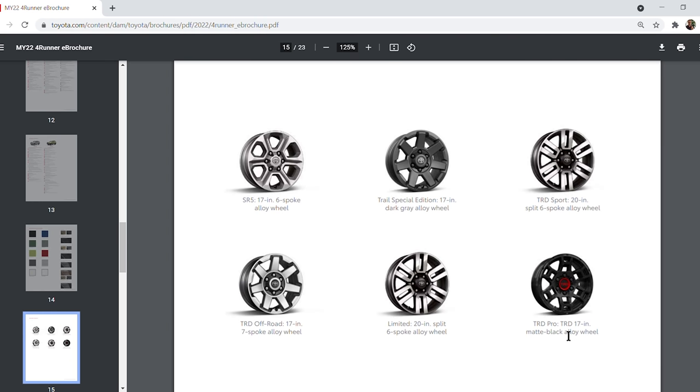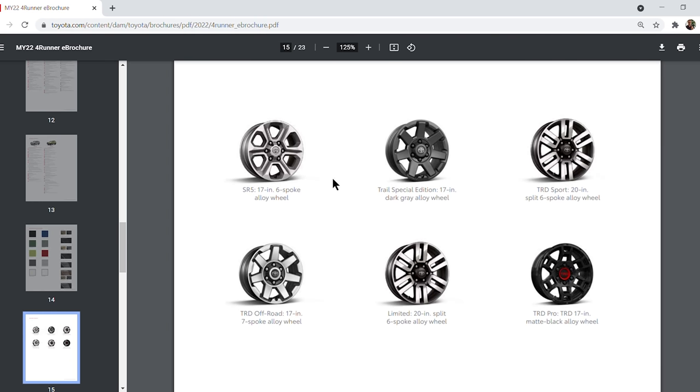Here's the wheels, six different patterns. You can also upgrade those. So SR5 has 17-inch on the trail. They're just that dark smoke gray color. Sport has 20-inch. Limited has 20-inch. Off-road, boom, 17-inch. Just different design.